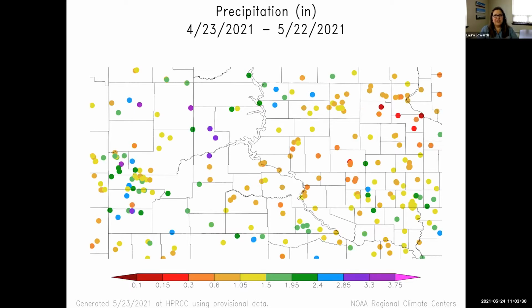Looking at precipitation, I'll show two different maps here. This first one is the total precipitation. How many inches of rain have we seen in the last 30 days? And you see the scale there at the bottom. Certainly recently here, last 30 days, the driest areas have been in the Northeast, Day, Roberts, Grant County up that way. But still that east central part, Hand, Hyde, Beadle County, around that area too, has been pretty dry.